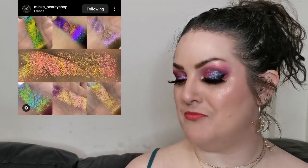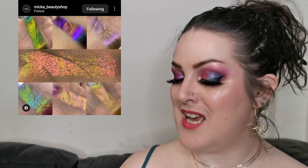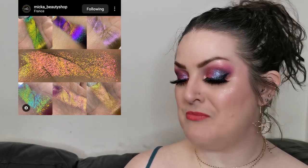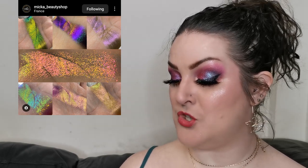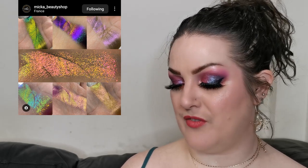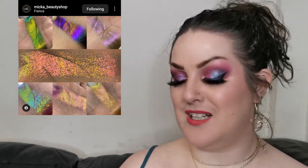And then next up is Mica Beauty Shop, which is a French indie brand. They're coming out with 7 new shades of their hand-pressed eyeshadow collection. They are high-end quality, super sparkly and multi-chrome. They've changed the formula. When they've made new stock for the old shades, they're going to change the formula for them too. They swatch super buttery and smooth, pigmented and intense. They're launching 15th of January, and they retail for €13.50 each. These look beautiful.